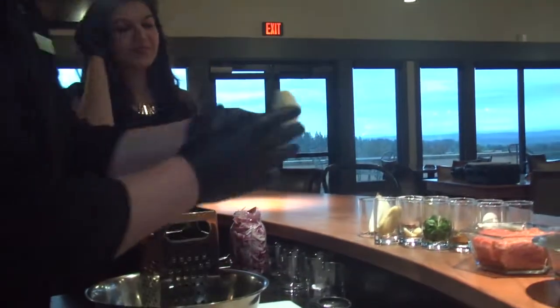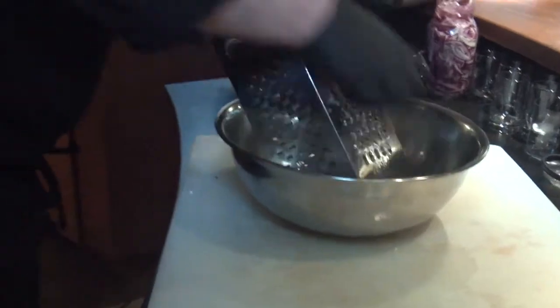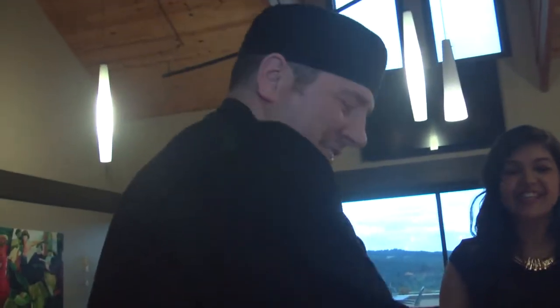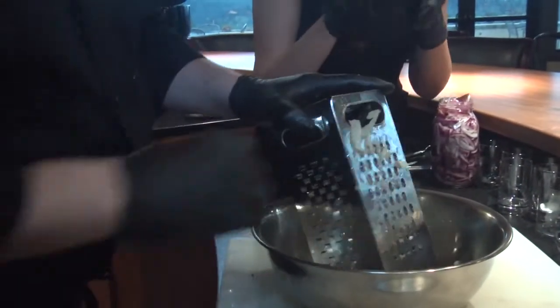All right. So next, we're going to make the lamb kofta, and we're going to start out by grating an onion. I do not like to grate onions. This is definitely going to probably make me cry. Yes, and it's a little tough too. It's good that you have the gloves on, because I'm always cutting myself.